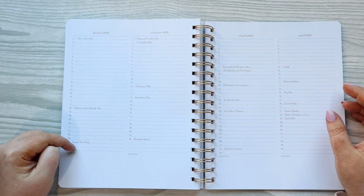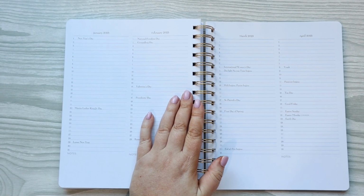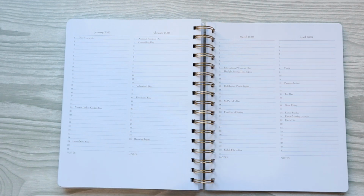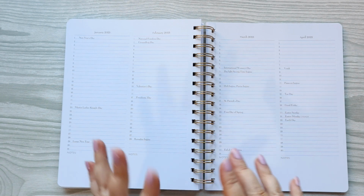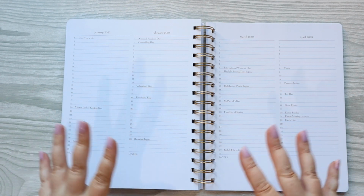She has the holidays written in, which I think this is, I don't like holidays in planners. I talk about this a lot. I like to write holidays in either with my own handwriting or like I like to decorate with stickers. So I don't like holidays written in, but this is actually a place that I do like holidays written in. I would probably use this for birthdays or major events.